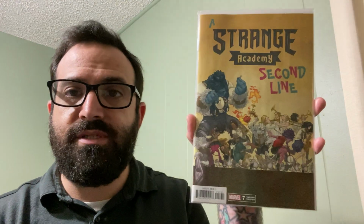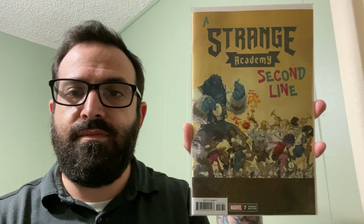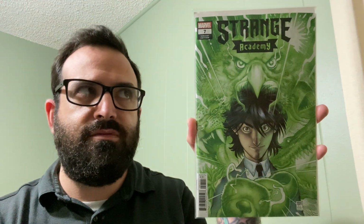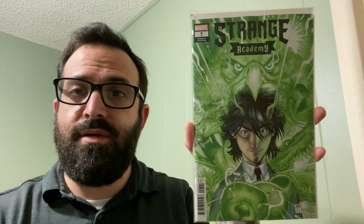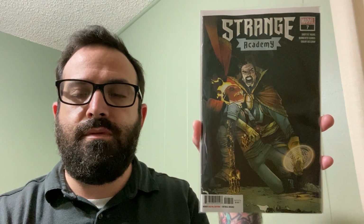We have Strange Academy, and we have issue number 7. This is the C variant here. I also picked up this B variant, which is like a character variant or something like that. I forget what they call them. Character spotlight variant, maybe. And then here is the regular cover with Doctor Strange on it. Strange Academy is awesome. I really like Strange Academy a lot. All right, those are all the new books I picked up this week.